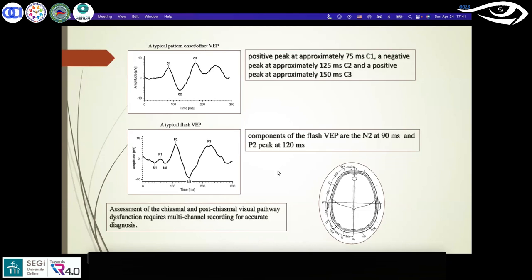The ISCEV protocol is for a single channel VEP. And if we need to find out any issues or dysfunction at the chiasmal or post-chiasmal visual pathway, then we need to do a multi-channel recording.